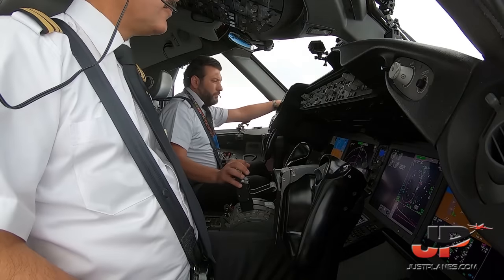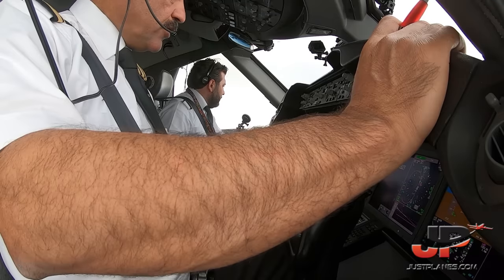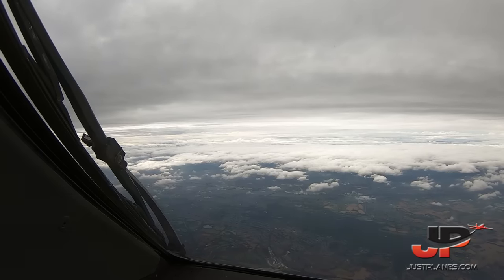Roger, continue Lambourne and descending 110, passing 116, Jordanian 36 Charlie. Jordanian 36 Charlie, Roger, you can expect the ILS approach runway 27 right. Roger, 27 right, expecting, Jordanian 36 Charlie.